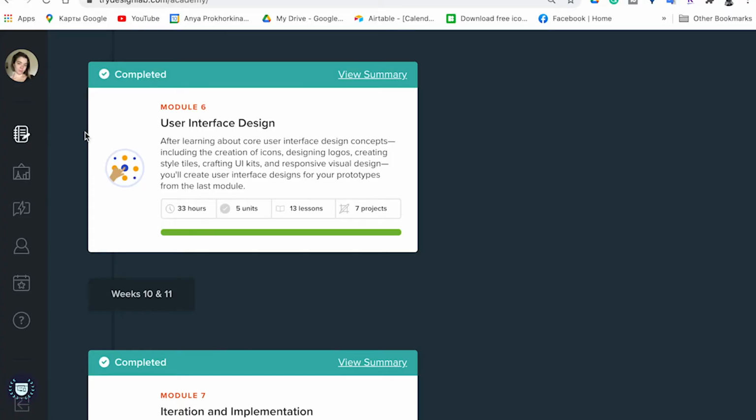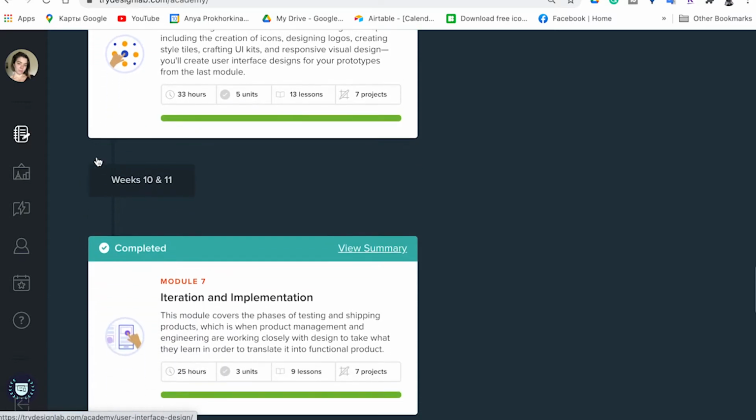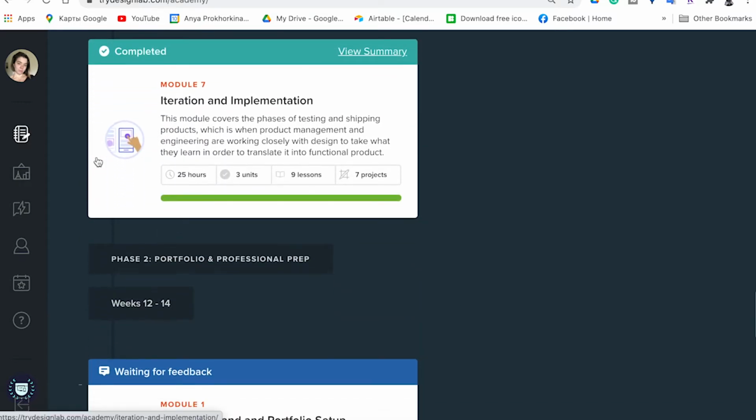The last module, Module 7, iteration and implementation. You're finishing things up, and what's more important, you do usability testing. And again, just like with research, I found out that when you're doing usability testing, you're always learning something new. You thought you knew your product and its strengths and weaknesses, but your users will always give you some valuable insight. I thought I knew already, like, oh yeah, I should fix that, and this doesn't look as good. But users gave me a whole other perspective on things. So never think that you already know everything. Your users will certainly surprise you.